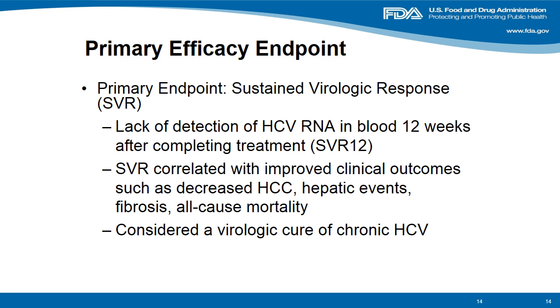The sustained virologic response is used to determine treatment success. As you all know, SVR is an objective endpoint, and SVR12 is defined as lack of detection of HCV RNA in blood 12 weeks after completing treatment. SVR12 is currently the primary endpoint used in hepatitis C registrational trials. The ultimate goal of chronic hepatitis C treatment is to reduce the occurrence of end-stage liver disease and its complications, including decompensated cirrhosis, liver transplantation, and hepatocellular carcinoma. More importantly, achieving SVR correlates with improvements in clinical outcomes and is therefore considered a virologic cure.